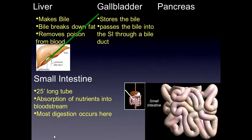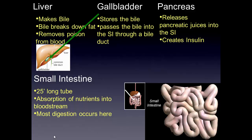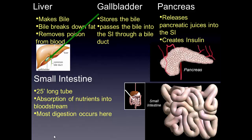People that are alcoholic and drink a lot all the time, for long periods of time, they can get cirrhosis of the liver. Their liver basically stops functioning. And then the last organ is the pancreas. Okay, the pancreas is tucked underneath the stomach a little bit. And it does a couple things. It creates enzymes called pancreatic juices that help to break down the foods. But also, as we just talked about in our endocrine section, it produces insulin, which helps regulate our blood sugar.